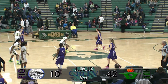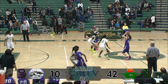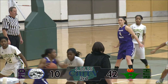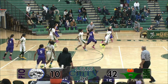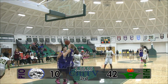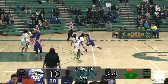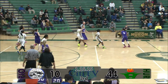First of two meetings of these two crosstown rivals. They'll actually finish the season at Pioneer. Hampton considered the three-pointer, pulled it back. Now send it back out top to Burgard. Knocked away by Bethea. Bethea down the floor. It's up and good. Bethea has some long arms. And Huron begins this second half like they did the first, on a 6-0 run.